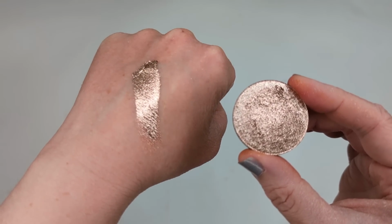So they're amazing. These are definitely a little bit on the pricier side for single eyeshadows, these really special ones from Give Me Glow, but they are so worth it if you want something that's really going to make an impact.